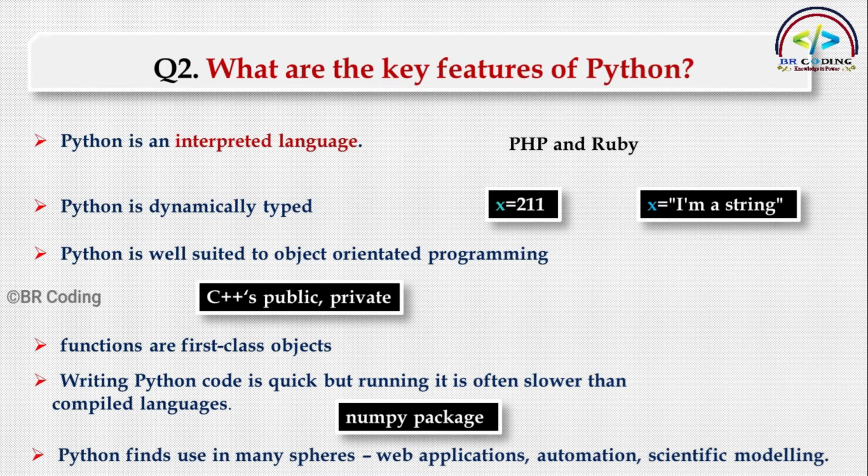Python finds use in many spheres: web applications, automation, scientific modeling, big data applications, and many more. It's also often used as glue code to get other languages and components to play nice.